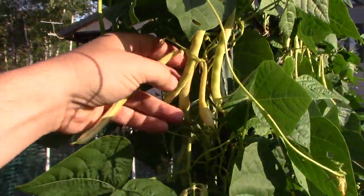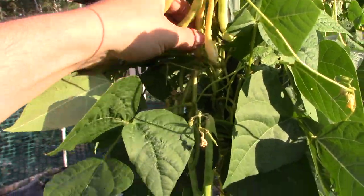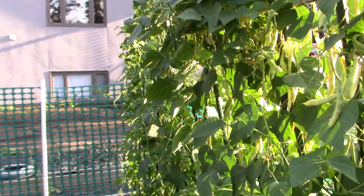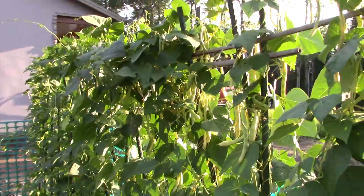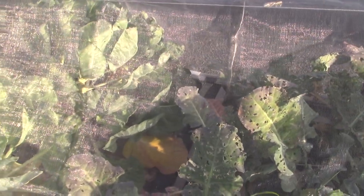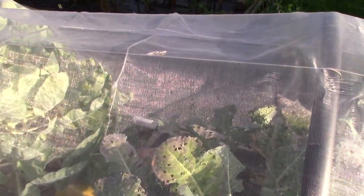The yellow ones are really putting out a ton of fruit, so we're gonna come through and pick those ones. But again, they've caught up and are producing now. This bed of broccoli, we've harvested all of them. We ate most of them, blanched and froze a couple bags. Those are all done.